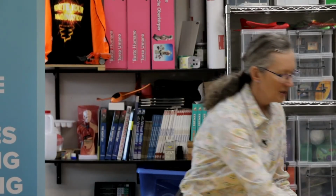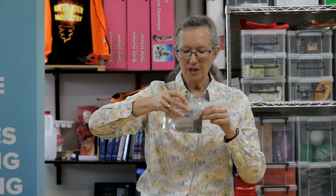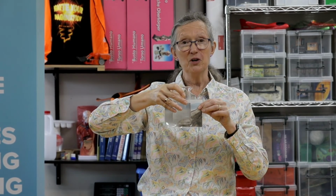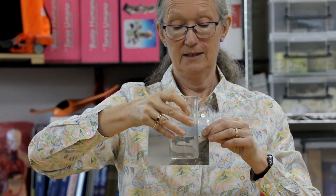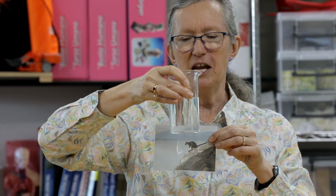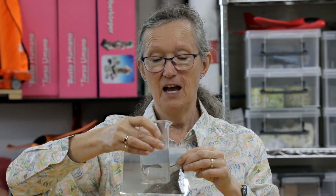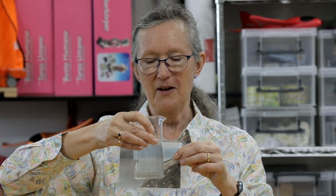How did you go with your glass of water and your picture? Did you get it to get much bigger? Did you even get it to reverse? So it looked like, in this case, the wallaby was facing the other way. Now, what's going on here? When light goes through water, it bends. So the water in the glass is like a convex lens which magnifies things, makes them bigger. And the bending of the light can make the image face the other way.